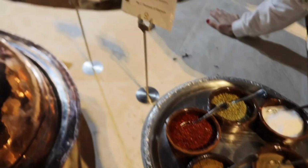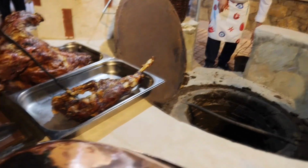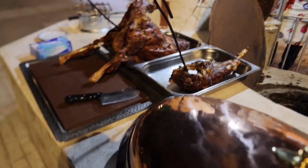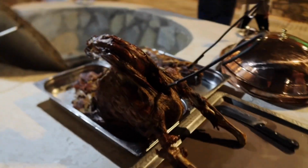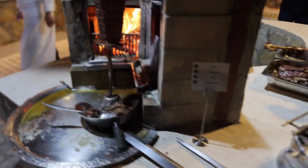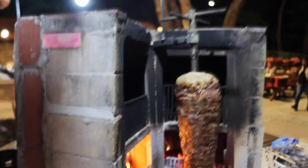And in the middle there was a massive stove, massive kind of holder, and the meat went down. And when it was ready, they took it out, as you can see in here, and it looked incredible. So we tried a bit of meat, and it just was, you know, something you're never gonna forget.